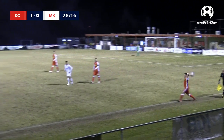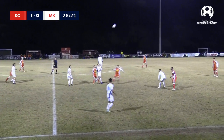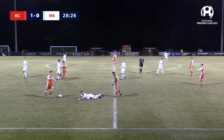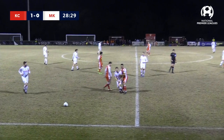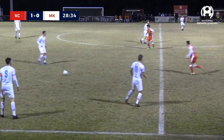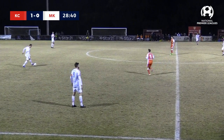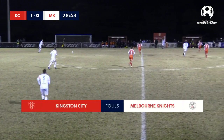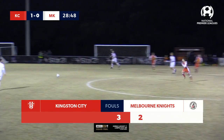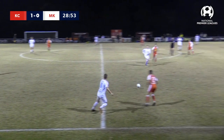Some scores from the games around the rest of Victoria. Dandenong City and Bentley Greens is currently sitting at 1-1. And so is Oakley Cannons and South Melbourne. Jokovic gets his ankles tapped by Yalas. Wins the free kick. Restarted quickly through Giselle. If the current result is to hold, looking at the live ladder, Kingston City would push themselves into that pro-rel playoff position, at least temporarily.